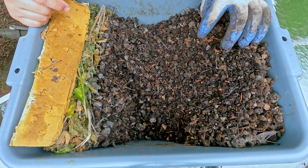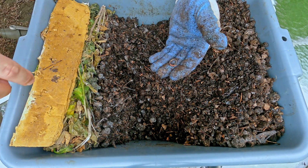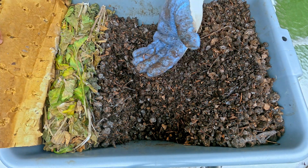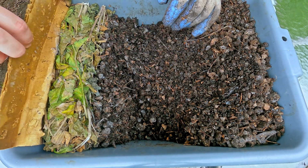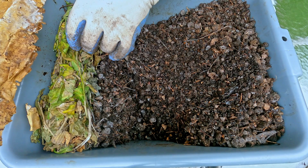Oh, there we go. Finally bumped into one of our little friends. It's probably because I'm now right on the outskirts of the edge of the collection area, where there is moisture because of the plastic covering that was there.